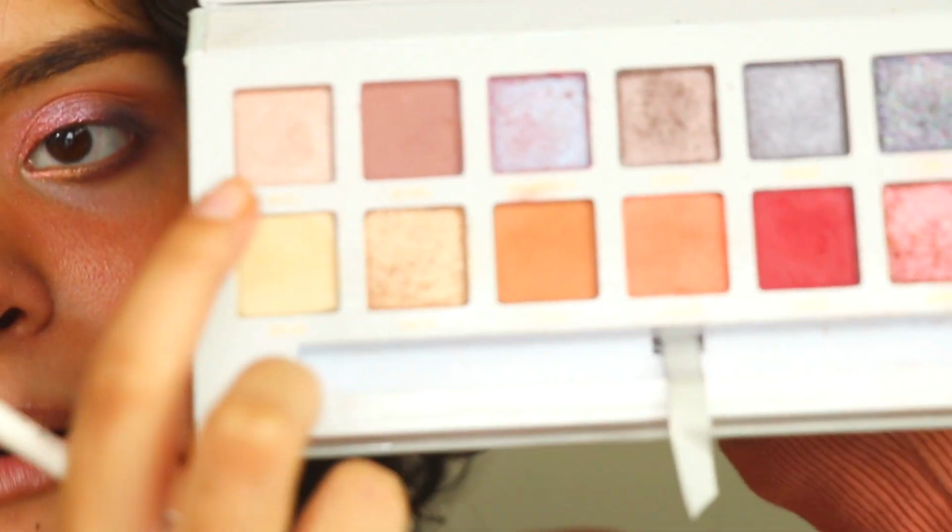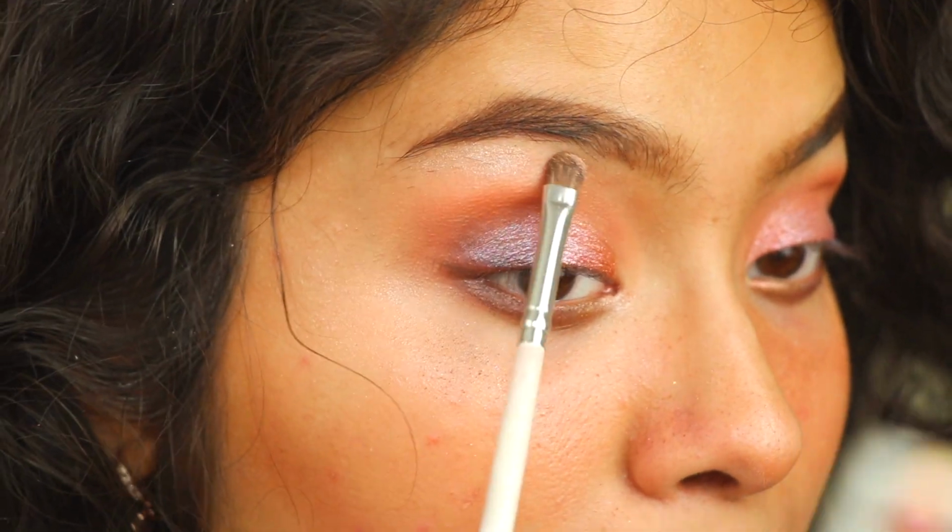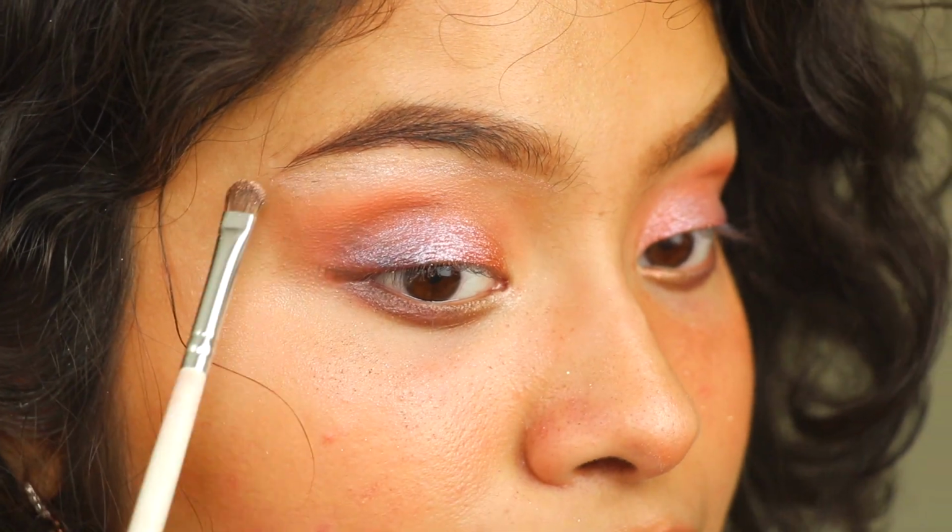Oh, I'm gonna have a heart attack. It's so pretty. So I'm gonna go into the shade Boli. It's this beautiful highlight shade right here. I'm gonna put that on the inner corner and a bit on the brow bone.